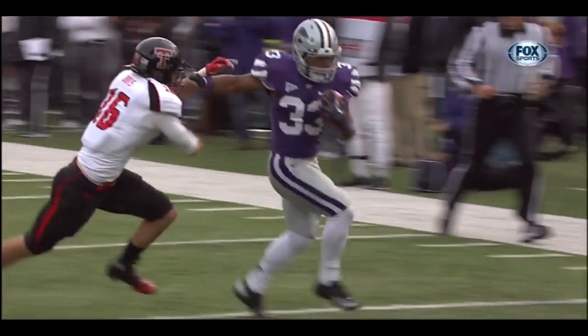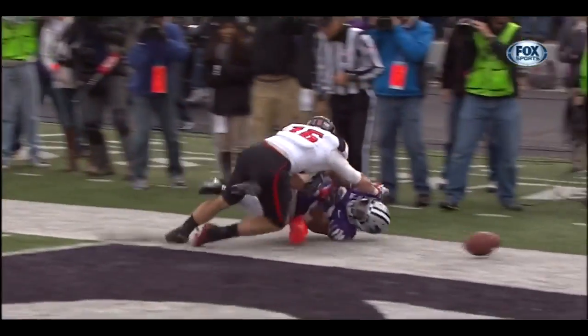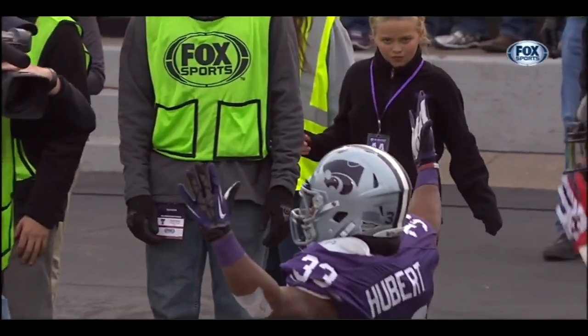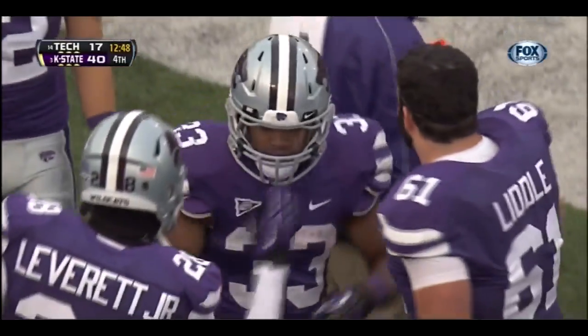Cody Davis trying another good stiff arm, a straight arm by Hubert, dives and puts the football on the pylon. That should be a touchdown. I know they'll be taking a good look at it upstairs, but he hit the pylon with the football. I think that's a touchdown for Hubert.